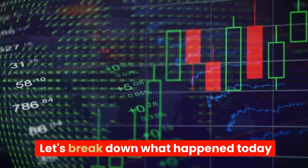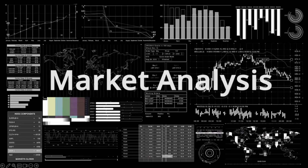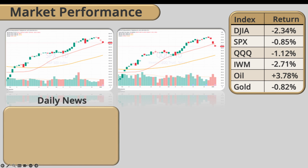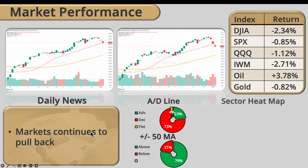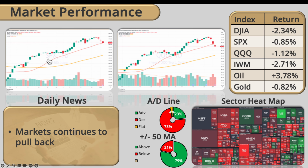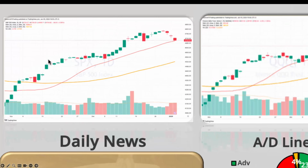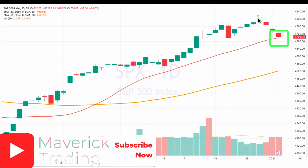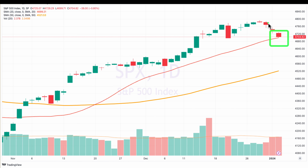Let's break down what happened today. Looking at our market analysis, we are seeing a continuation of a pullback in the equity market. Nothing really changed from yesterday. On the chart for the S&P 500, we are now testing the 20-day moving average. This is, again, something expected. We had a stellar performance in the last couple of months, so we're just starting off with some pullback.